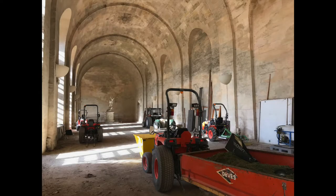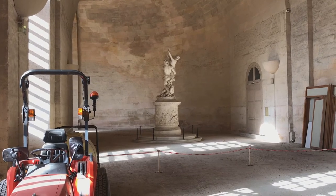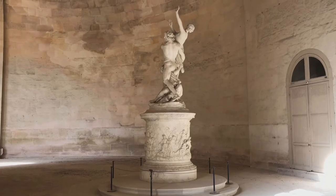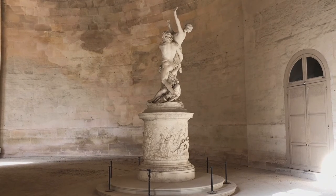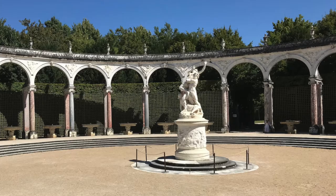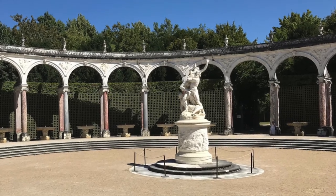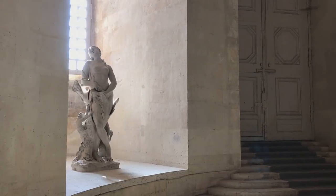And in another corner, there's another famous original marble group, this one sculpted by François Girardon himself. This is the Rape of Persephone, or Proserpina, which was created originally for the gardens. And today, a copy of this is in the center of the colonnade grove, La Colonnade, whereas the original is kept safe inside the Orangerie.